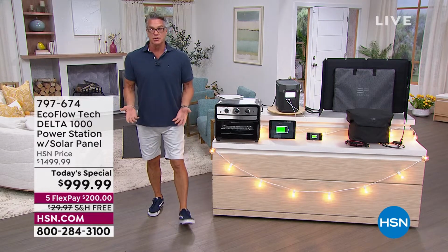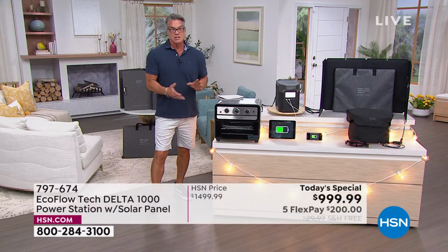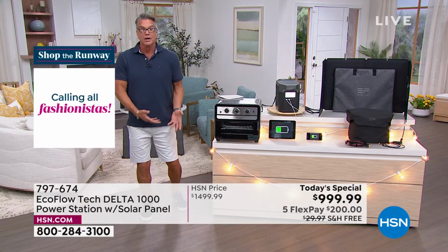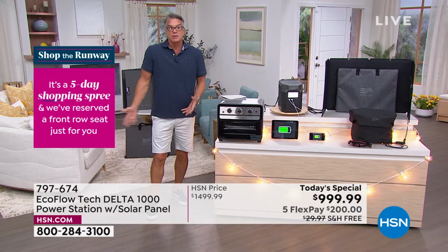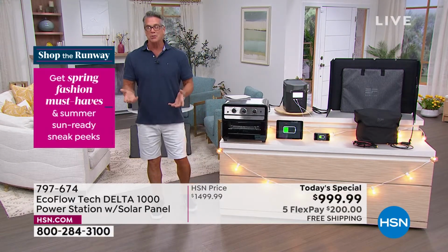Those are all the things that you can do in an emergency. But remember, this is not just for emergencies. This is for social as well. If you go tailgating and you want a blender, or maybe the power does go out and you want an electric skillet, you want to be able to cook food for your family, you can do that stuff.